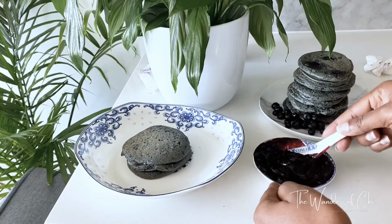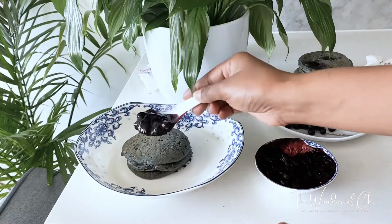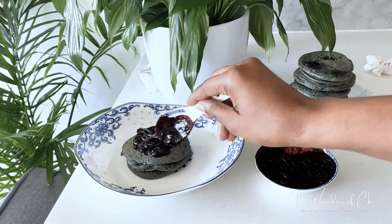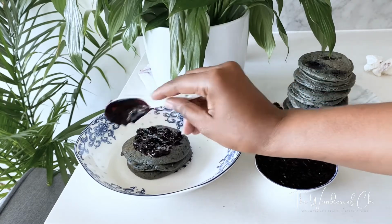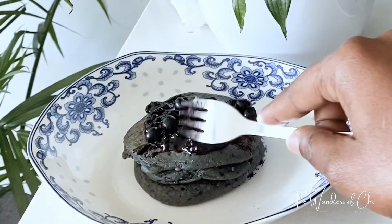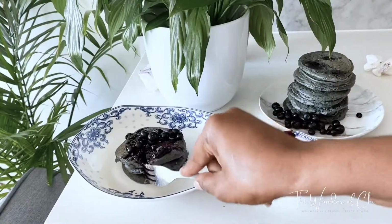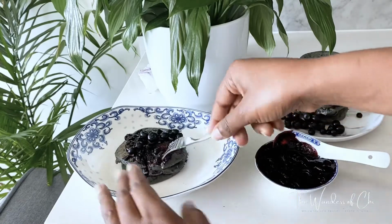Together this makes a very nutritious breakfast because blueberry is a superfood. And did I mention that it's very tasty? Oh my god, you need to try this. You definitely need to make it. It's delicious and you will love it.